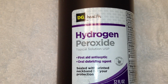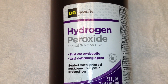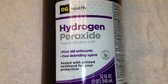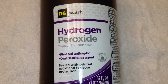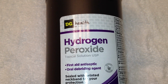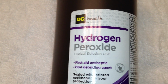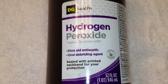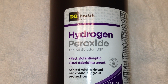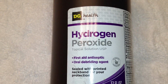Now, first little disclaimer here is that hydrogen peroxide has been around forever and has been a very, very successful antiseptic, but has gotten some bad press lately. Much of the medical community has jumped on the bandwagon saying that it's not very good for wound healing and it will destroy healing tissue and this and that. But from my perspective, I've used it since I was a child. I've never had bad scarring because of it. Everything has healed extremely well.